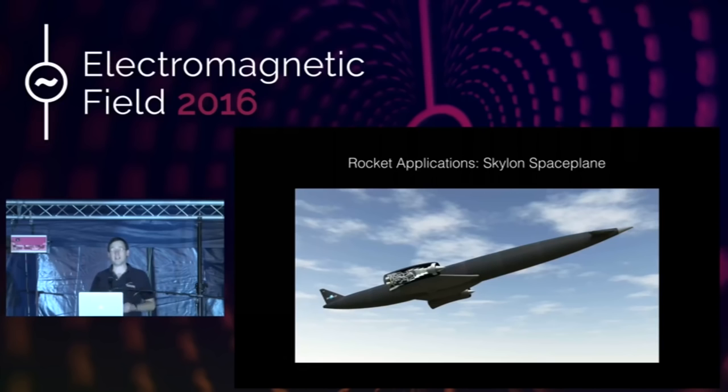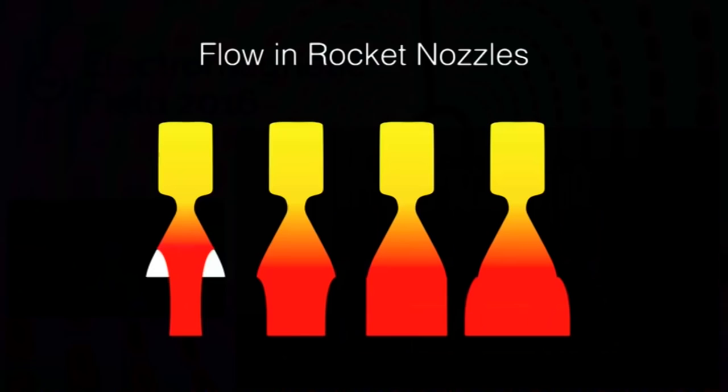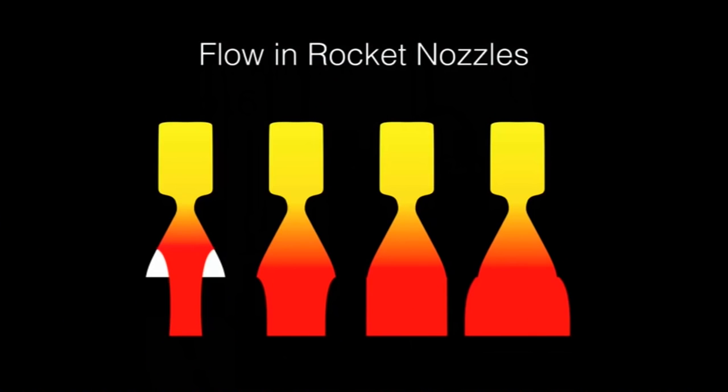So they have to work well at sea level, and they have to work well when it's in the vacuum of space. And this can present a bit of a problem for rocket nozzles, as I'll show you on the next slide. Now, the way that the gas flows in the rocket nozzle, what you ideally want to do is expand it until it reaches the same pressure as the environment that you're in. Now, if you make your nozzle too big, then the gases will detach from it and they'll slow down again. And another problem happens.